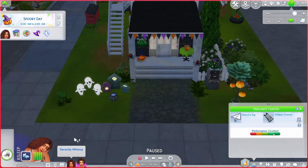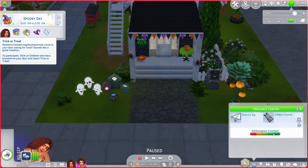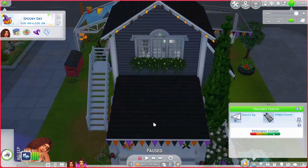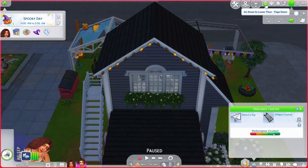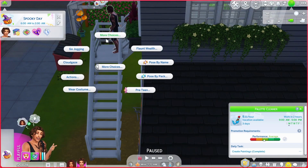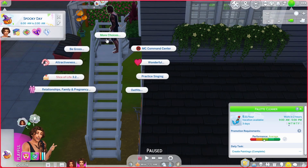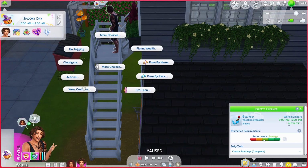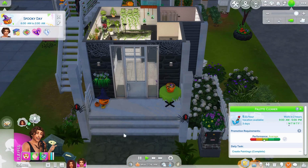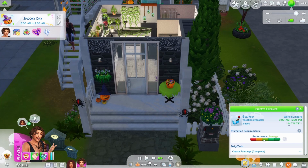I love it. So what is it that we have to do? We have to go trick-or-treat, wear costumes, and spooky spirit. I kind of want to invite some people over later for a costume party. Let's see. Where's wear costume? There it is. Let's see, what should he be? We'll do that later. He can grab a treat. Oh, that's cute. Go.